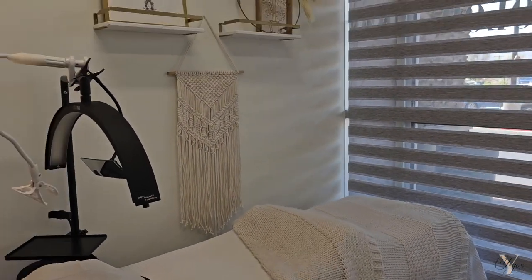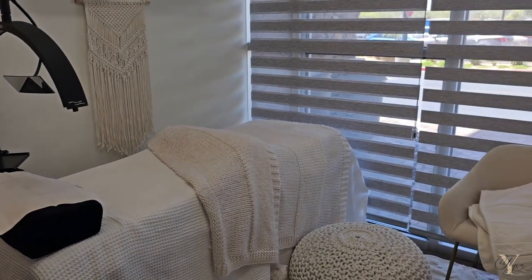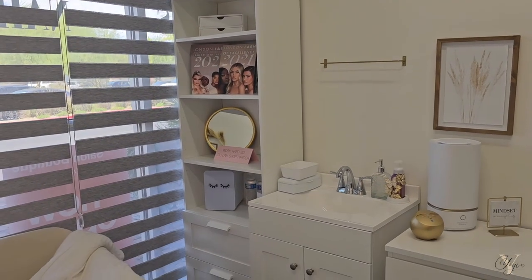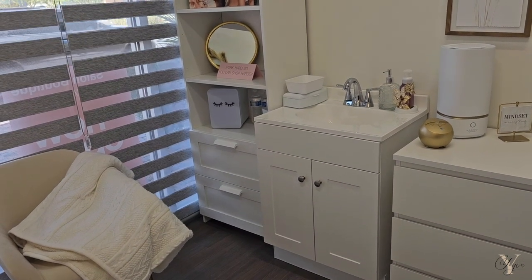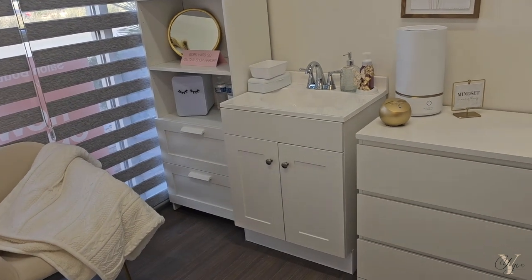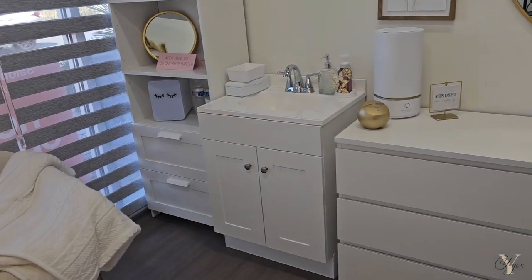Okay, so that is it for this side of my room. Now let's jump to this side of the room. I'm probably gonna get questions about my sink. This is a salon, and the salon actually came with the sink. It worked out really beautifully because my aesthetic is white and the sink is white and it matches my furniture so well. So it just looks nice and clean.